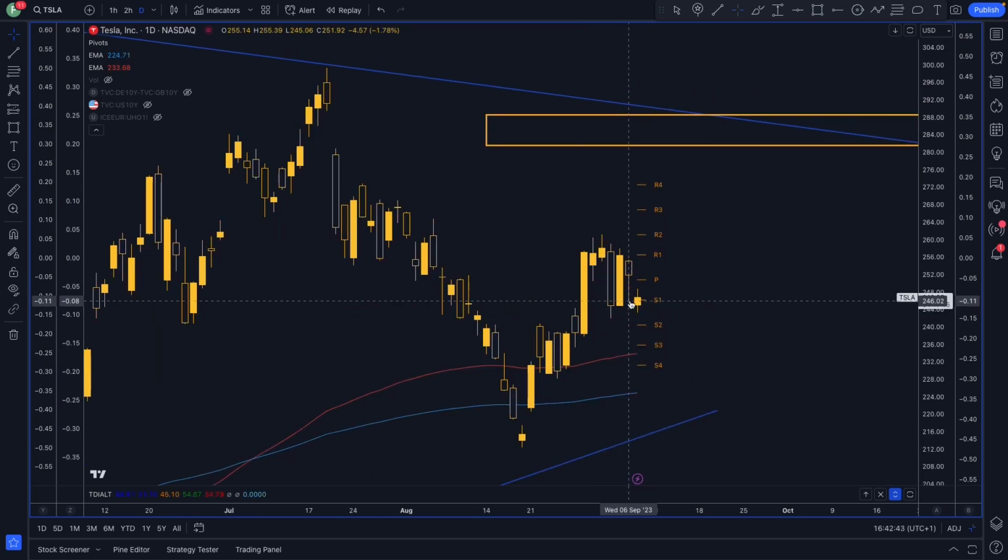Now, for the pattern to be valid, that candlestick cannot close within the body of the previous day's candlestick. It needs to sort of be out there. Now, if the wick goes within the body, that's fine, but the actual close of the body has to be below the previous day's candle. And then day three, this is the crucial day, that has to be a bullish close above the 50% mark on this candlestick. So you see that 50% candlestick mark? As long as that third candle closes above that 50% mark, then that's the pattern complete. And that's called the morning star pattern.